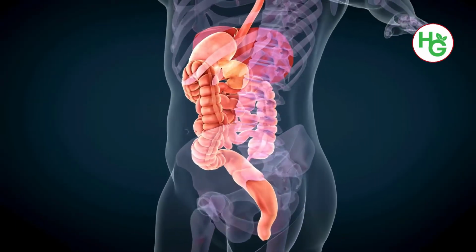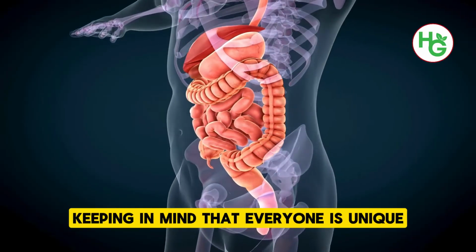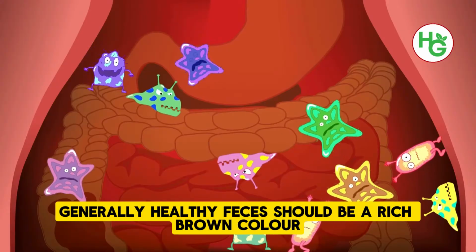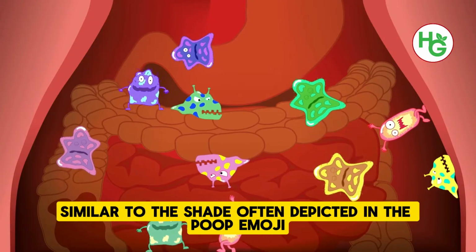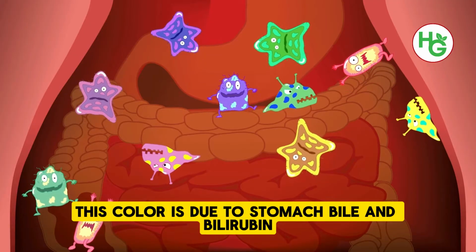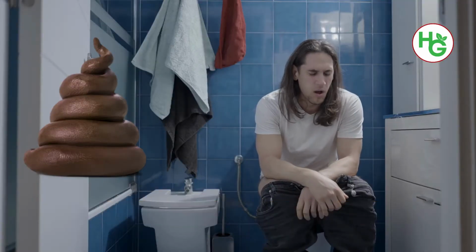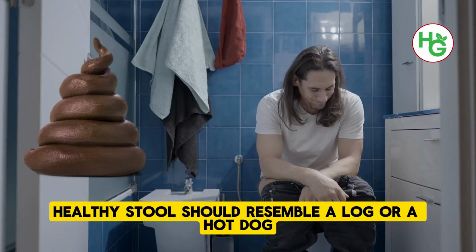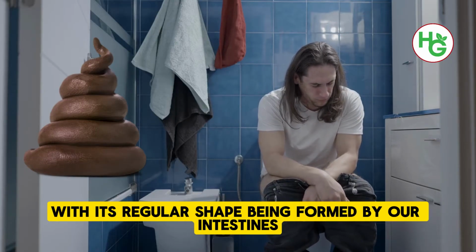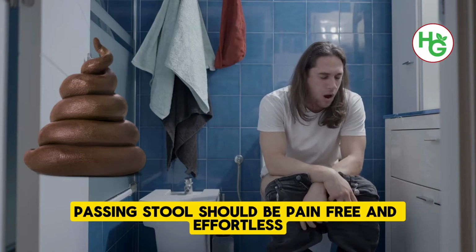Healthy stool. Let's start by discussing what healthy stool typically looks like, keeping in mind that everyone is unique. Generally, healthy feces should be a rich brown color, similar to the shade often depicted in the poop emoji. This color is due to stomach bile and bilirubin, a pigment that forms from the breakdown of red blood cells. In terms of shape, healthy stool should resemble a log or a hot dog, with its regular shape being formed by our intestines. Passing stool should be pain-free and effortless.